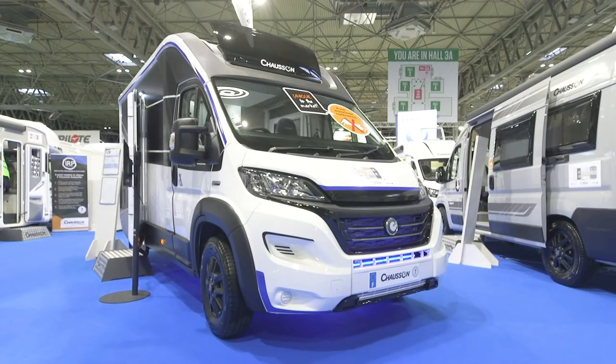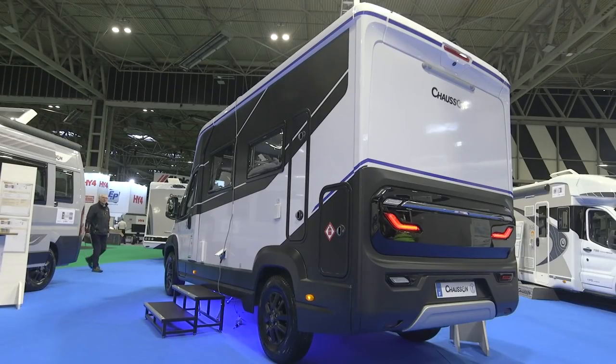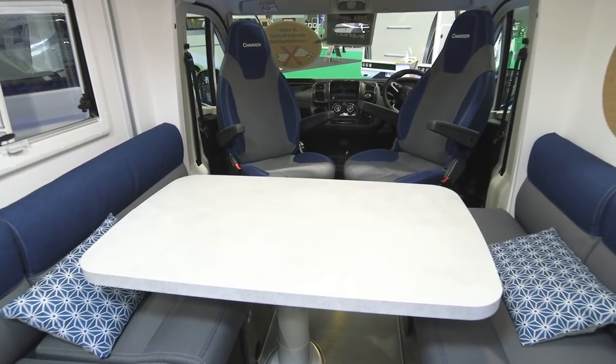French motorhome maker Chausson is known for its innovation, and this, the X550, is the latest in a long line of eye-catching models. It's a coach built measuring less than 6 metres, so it's the same size as most regular campervan conversions, and yet it still manages to pack full motorhome facilities inside.